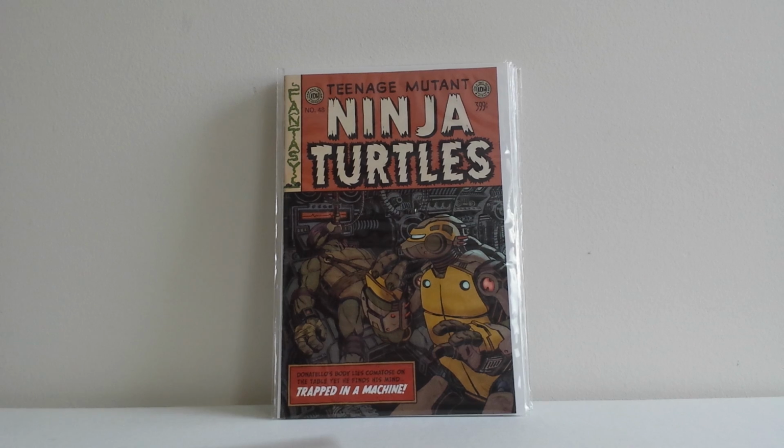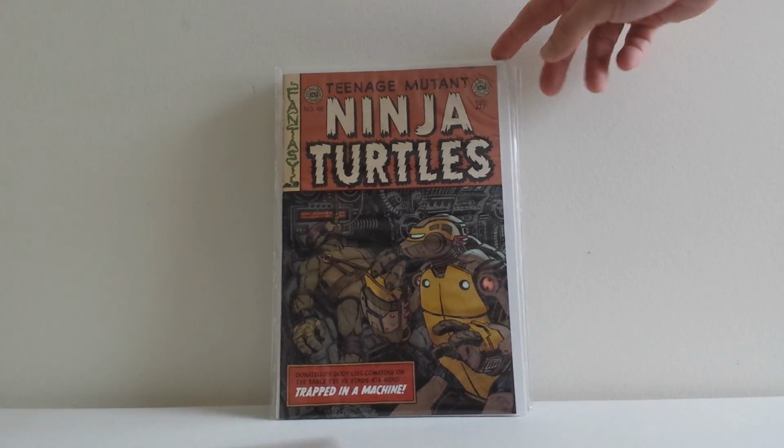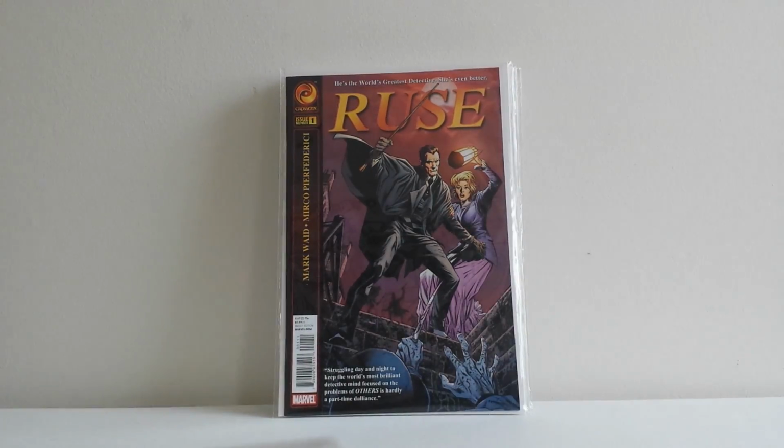Next up, IDW did a bunch of EC-inspired variants, and I really liked them. I wish I would have got more, but I get Teenage Mutant Ninja Turtles pulled for me, so they got me this weird science fantasy homage to Teenage Mutant Ninja Turtles 48. Really love that cover. Good idea, IDW.